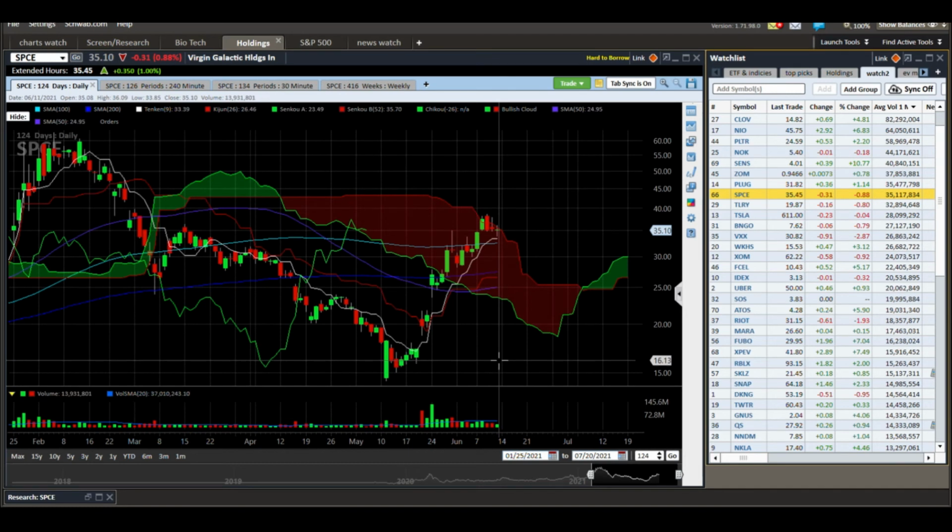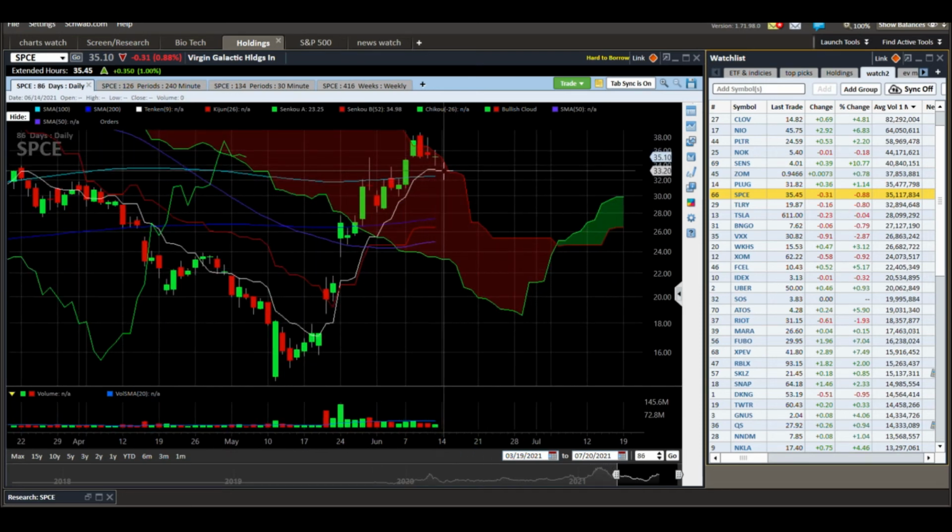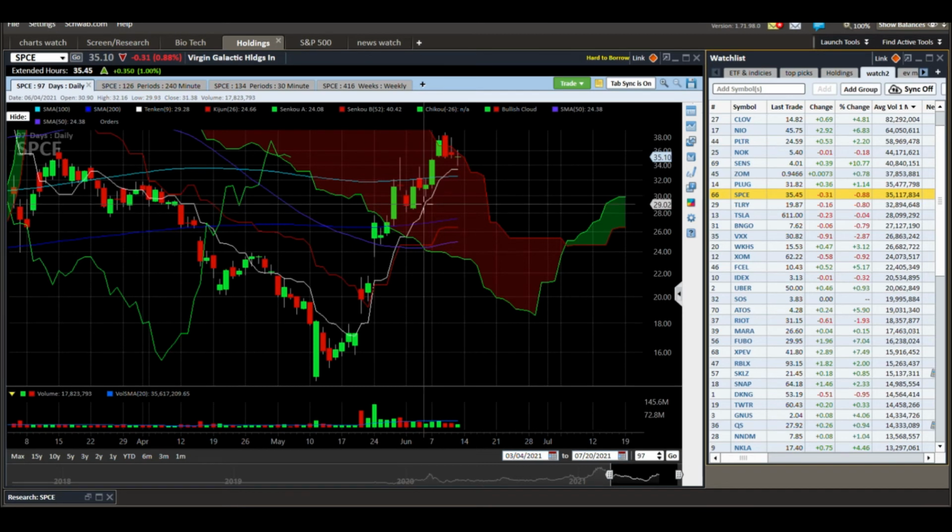SPCE, this thing is seeing a big rally. I put on a trade for this. I've already taken my profits. Could keep going. We're staying above the Keystone line here. Keystone is starting to flatten out right here, and we're reacting to the top of the cloud, indicating momentum is starting to stall.